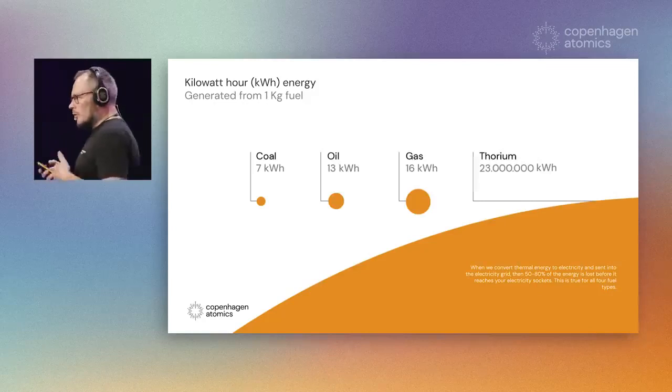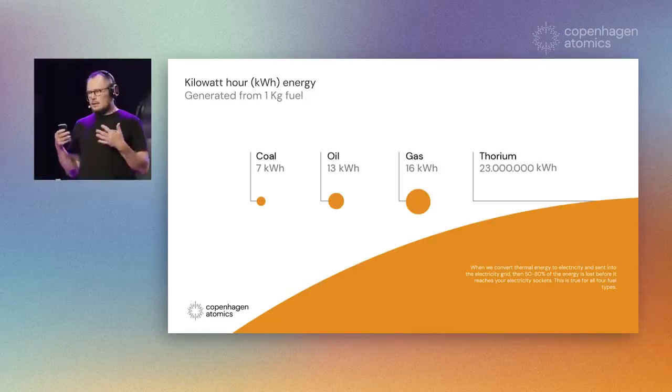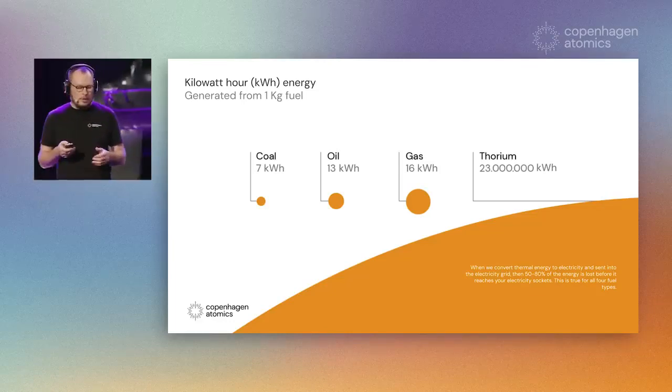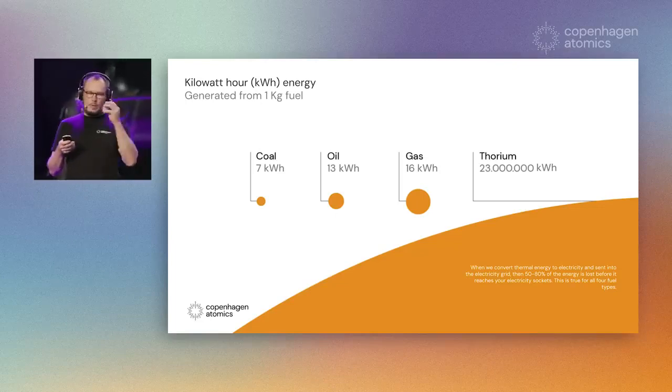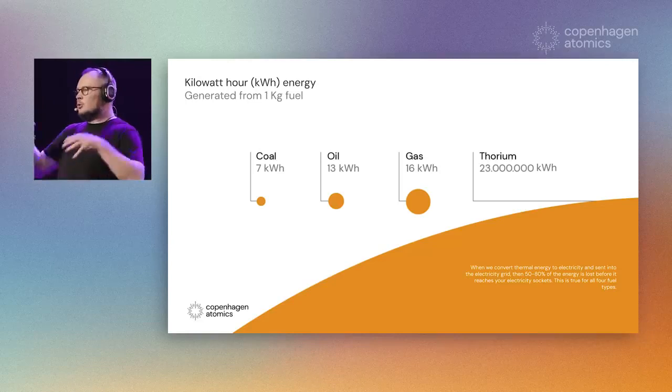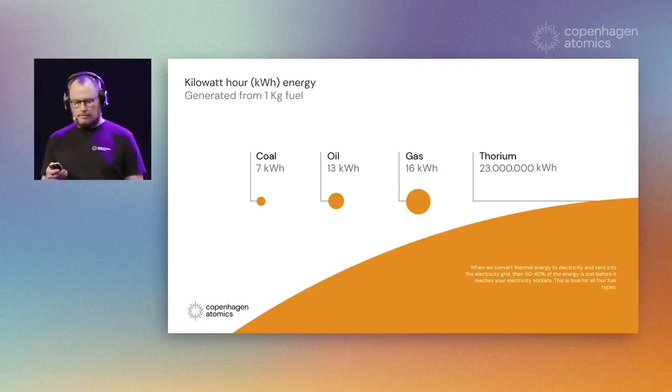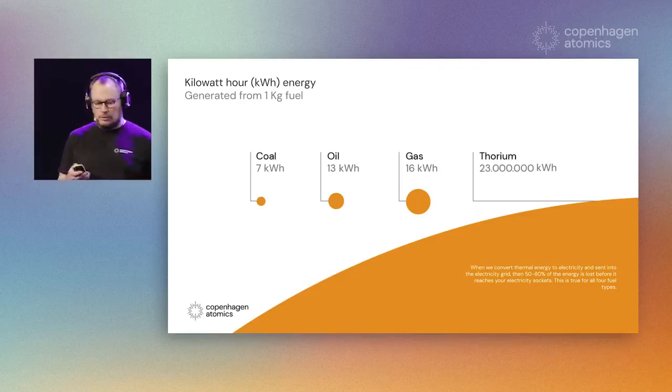Also, if you compare thorium to other energy sources that we use today, like oil, gas and coal, and take 1 kilogram of each and show how much energy you get out of it, you can see some small balls for the fossil fuels, and then there's a huge ball that doesn't even fit on the slide, which is the thorium. It's so much more energy per kilogram. It's actually more than 1 million times the energy density of the classical fossil fuels.